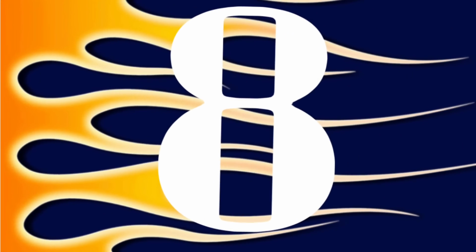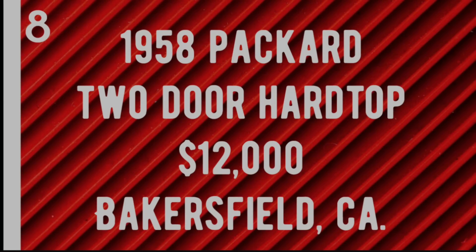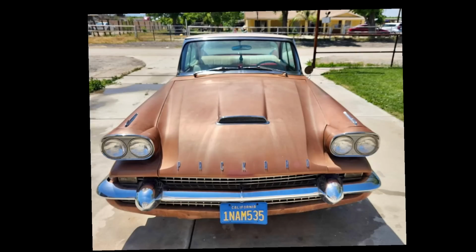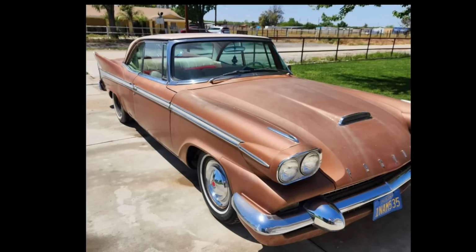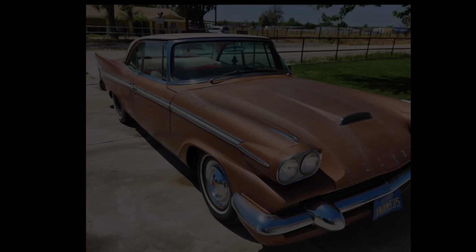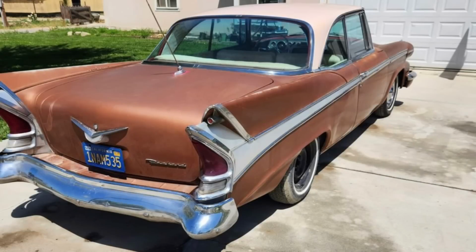On to number 8. 1958 Packard two-door hardtop, listed for $12,000 in Bakersfield, California. Now the seller's description is as follows. This is an extremely rare number 532 of only 675 produced, and this is a running and driving car. This was the last year of production for the Packard in 1958. This car had been in storage indoors since the early 1980s. When removed from storage, I completely replaced the brake system from the master cylinder to the wheels except for the lines, which were in good shape and were flushed.